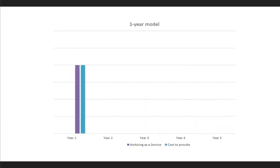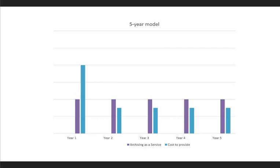If it was a 1-year model, basically it would be priced so that the software component, the services, and the maintenance would be priced so that it's the same as what it's costing us to provide it to you. So when you get into things like the 3-year model, again, higher in the first year, lower in the second and third year, but it's a consistent standard amount for yourselves. And for 5 years, the same thing, and the annual cost goes down because it's spread out over a longer period of time.